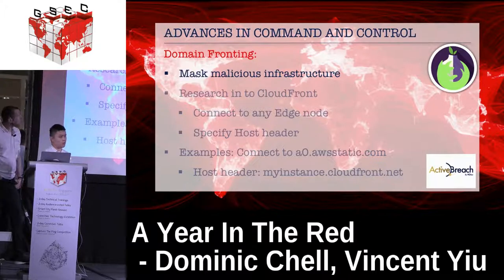Quite recently, actually 4 days ago, I was looking on VirusTotal for some of the domains that I found, and I found one guy was using it. So yeah, it's starting to make its way out into the public, I guess. Traditionally, domain fronting's been used in the Tor service as a way to bypass censorship issues in certain countries. Here, we're going to use it to mask our malicious infrastructure.